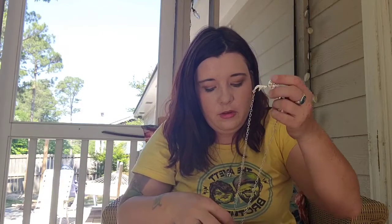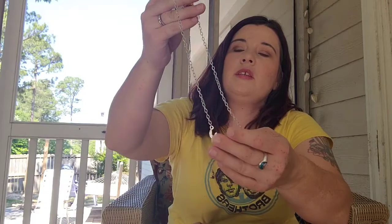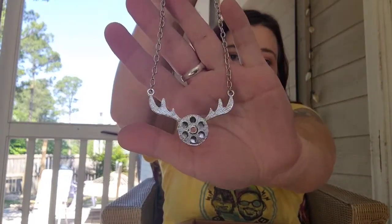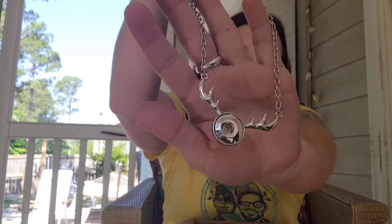Oh, this looks cool. What is this thing? This is interesting. It's a silver chain, and it's got these like moose antlers. But then it's got this circle in the middle. I don't get it. I don't know if it's supposed to do something. It looks like it should do something, but it doesn't. Maybe it's missing a piece. I don't know. I'll probably use Google Lens to try to figure out what that is.